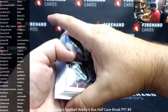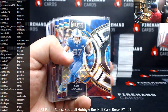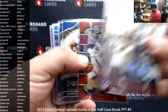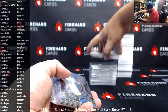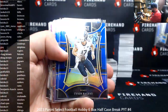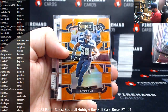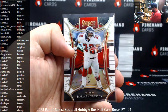Numbered prisms. The 259: Lamar Jackson, Jordan Howden, Mohamed Diabate. The 225: Sam LaPorta, Tua Tagovailoa. The 199: Alex Singleton. The 149: Chris Rodriguez Jr., Darnell Wright, Keanu Benton, Sydney Brown, Javonte Williams, Tyler Scott, Eddie George. Numbered to 99: Brian Branch, Garrett Wilson, Najee Harris, Joe Montana, Tyson Bagent, Rashee Rice. The 75: Derrick Henry, Joe Burrow, Patrick Mahomes, Bruce Smith. Number 49: Derek Hall. Number 35: Will Anderson Jr., Deuce Vaughn, Jalen Hyatt, Jamal Anderson.